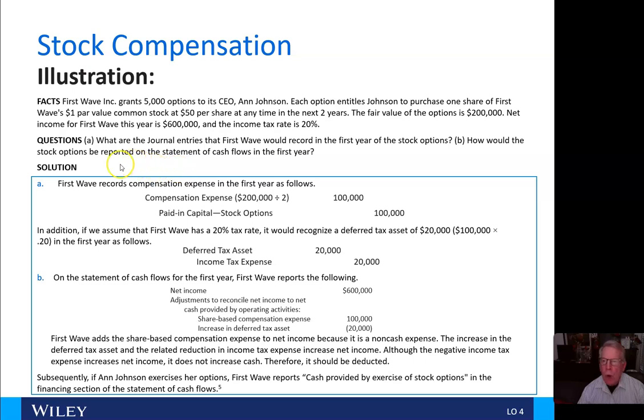We're going to take a look at what are the journal entries that First Wave would make in recording the first year's stock options. Here, the compensation expense is going to be half of $200,000, the fair value of the options. We divide it in two because she's going to have that over 2 years. And the credit will be to paid in capital dash stock options here.